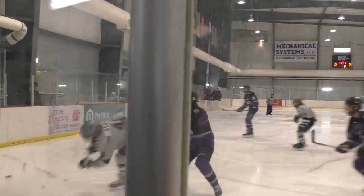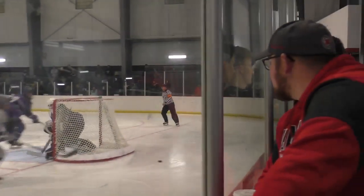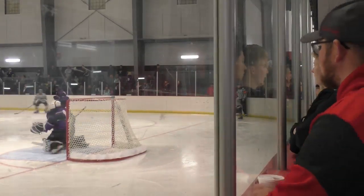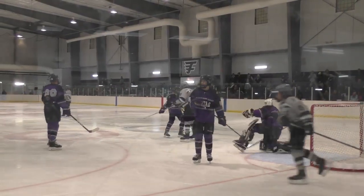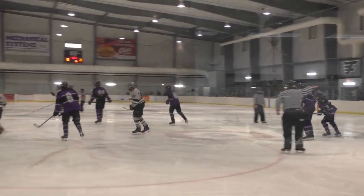Centering pass out front, broken up by Davison, and Davison at the goal line sends it off the half boards, and the Capitals still can't get it out of the zone. Dump back down in behind Bernie, sent over to the far side. Right out front, and Ethan Bernie is going to hang on to it. 14:08 left in the second. Capitals struggling here early in the second period.